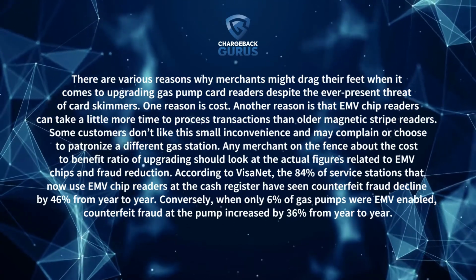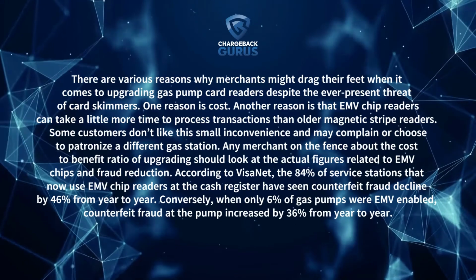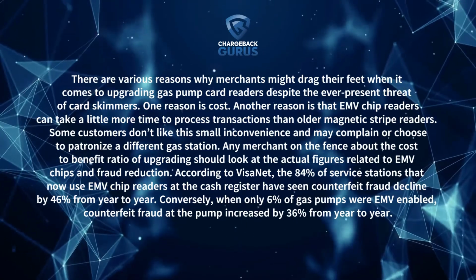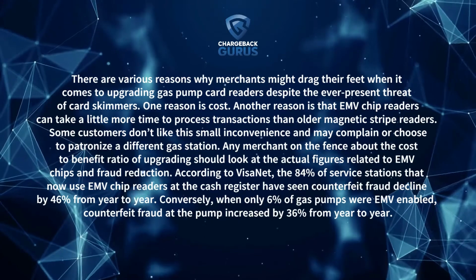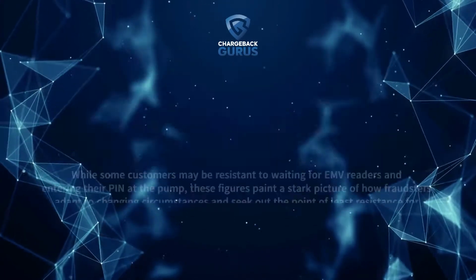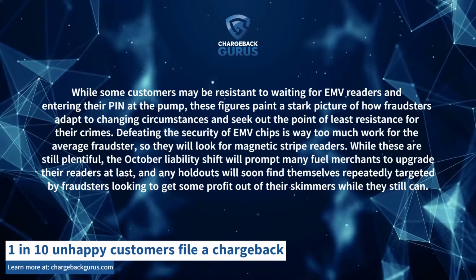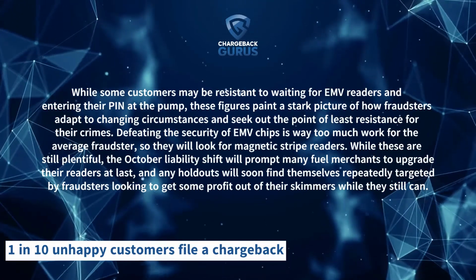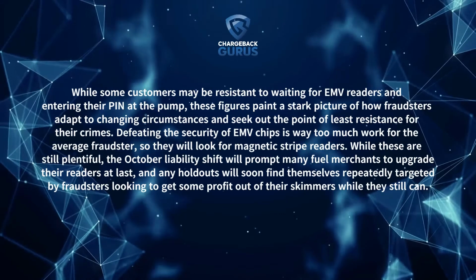Any merchant on the fence about the cost-to-benefit ratio of upgrading should look at the actual figures related to EMV chips and fraud reduction. According to VisaNet, the 84% of service stations that now use EMV chip readers at the cash register have seen counterfeit fraud decline by 46% from year to year. Conversely, when only 6% of gas pumps were EMV enabled, counterfeit fraud at the pump increased by 36% from year to year. While some customers may be resistant to waiting for EMV readers and entering their PIN at the pump, these figures paint a stark picture of how fraudsters adapt to changing circumstances and seek out the point of least resistance for their crimes. Defeating the security of EMV chips is way too much work for the average fraudster, so they will look for magnetic stripe readers.